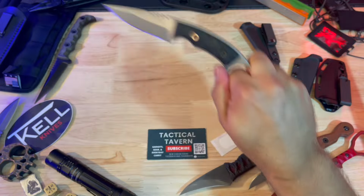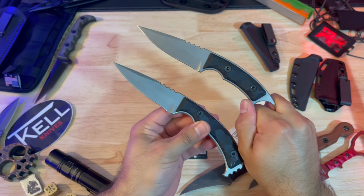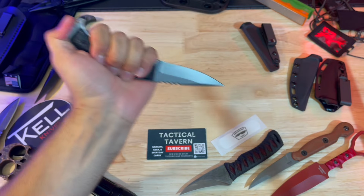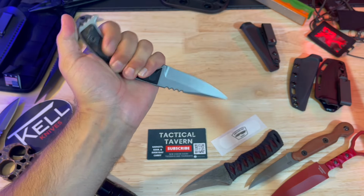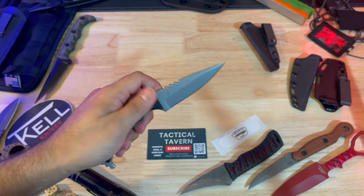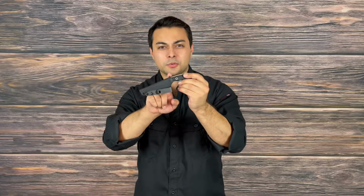Ergonomics are on point. It comes with a mirror polished convex edge that is insanely sharp right out of the box. Now, at first you might look at this and think that the jimping on here is super aggressive. It's actually super comfortable, both in the forward and the reverse grip. And the sheath on this is Kydex. It has one of those push off taco style loops, so you can easily get to it.